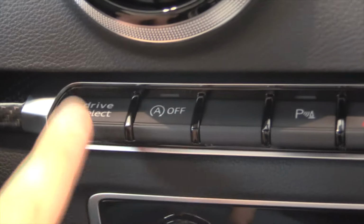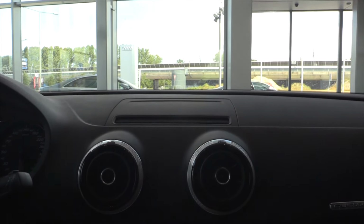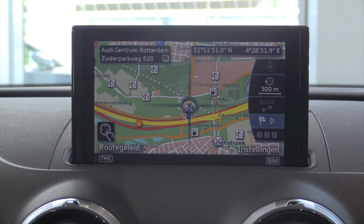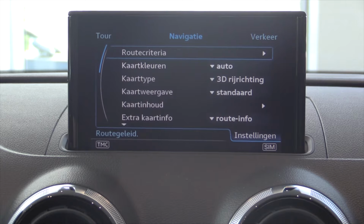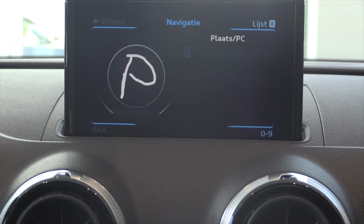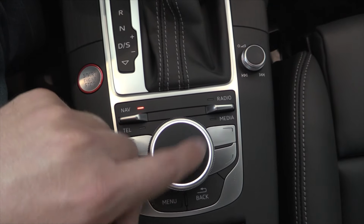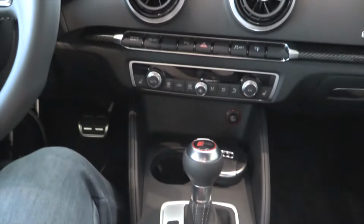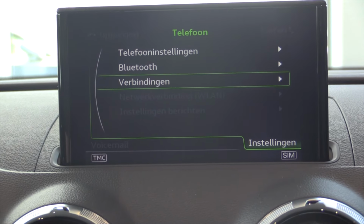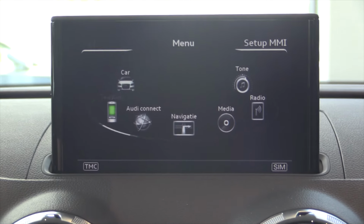Three settings, drive select, start stop, parking sensors, ESP. You can hide the screen away if you want. One touch. Phone settings, Bluetooth connectivity, radio, media. This is the main menu of the car, just like all Audis.